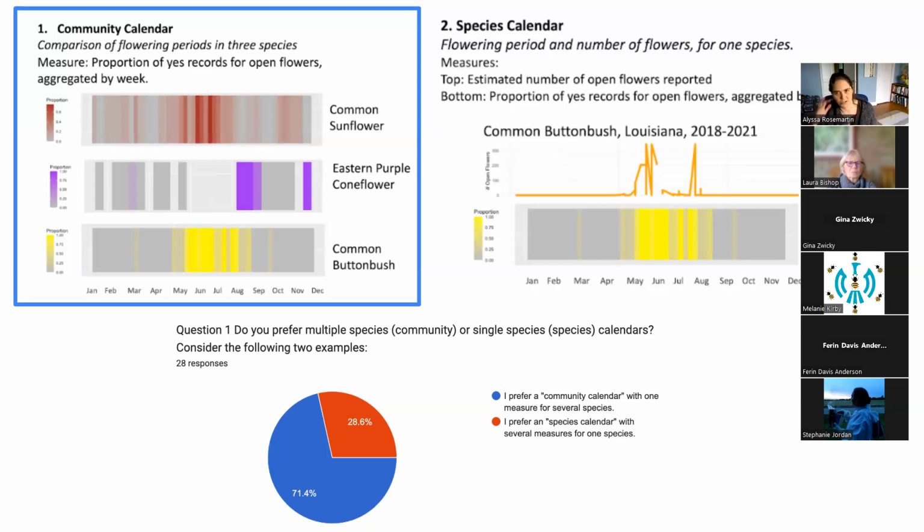So if you think of the Nature's Notebook protocol, where you're able to also say what percent of flowers are open, this gives you a total estimate of the number of open flowers. And so you can see for the common buttonbush in Louisiana, lumping the 3 years together, where the peaks are. So far in the survey we're seeing 70% in favor of the community calendar, 30% in favor of the individual calendar.